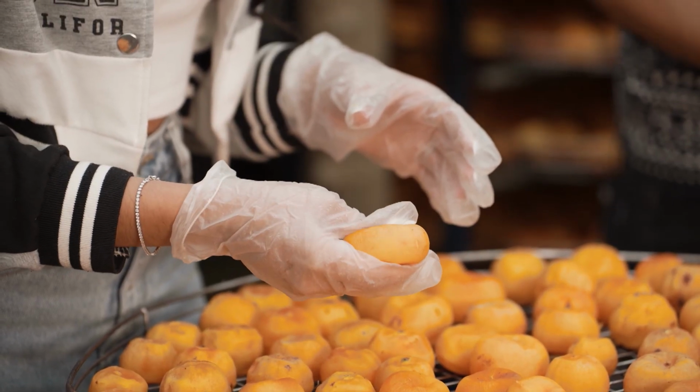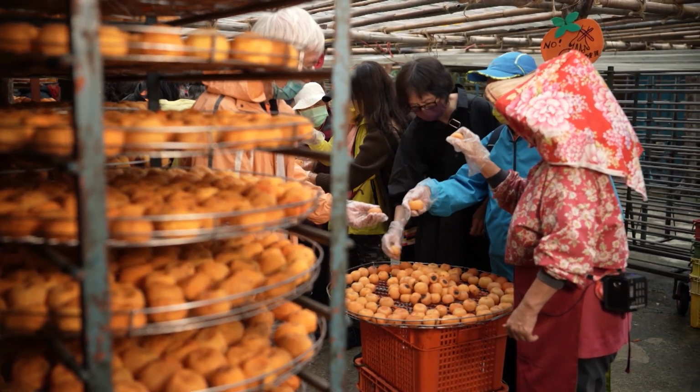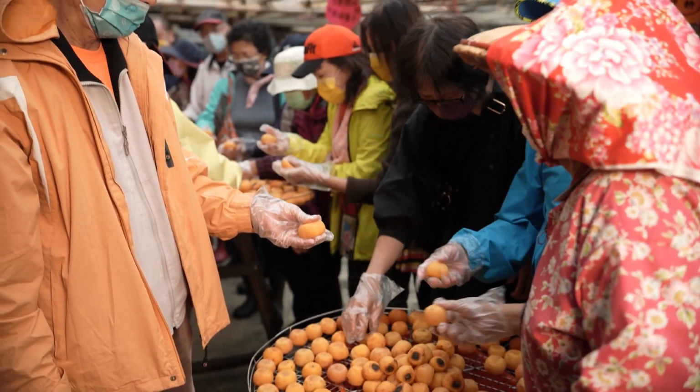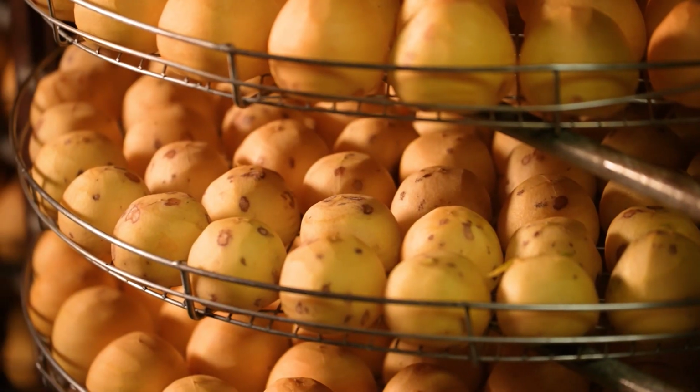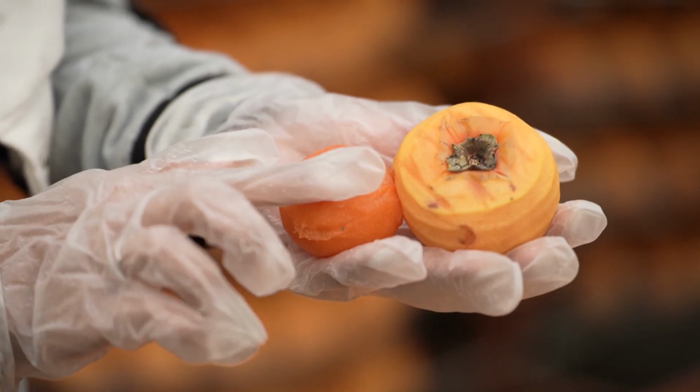Okay, so throughout the whole 7 to 9 days of getting these dry persimmons ready, they go in a cycle of the procedure, like roasting it, drying it, massaging it, the whole thing. Wow, that's a lot of work.